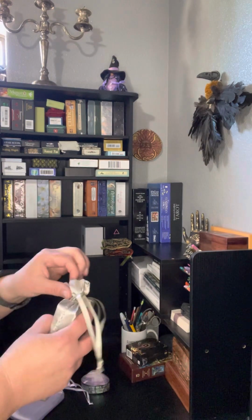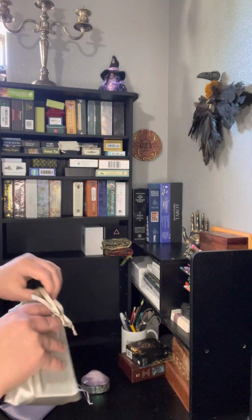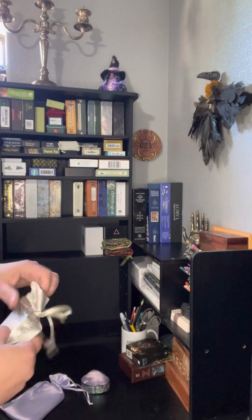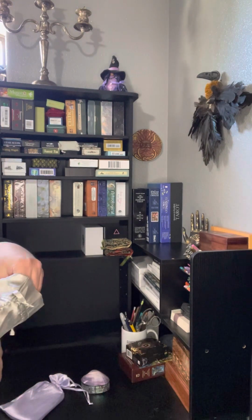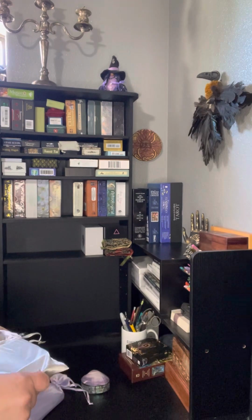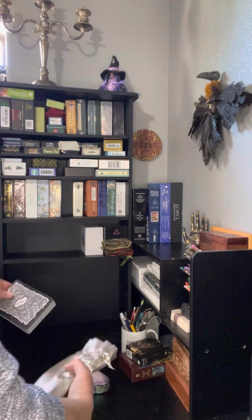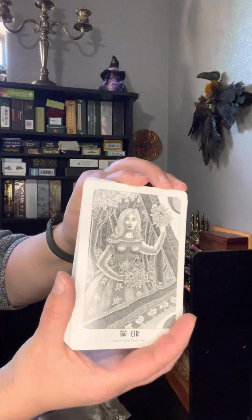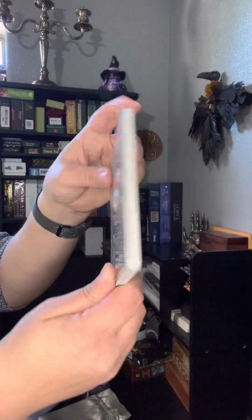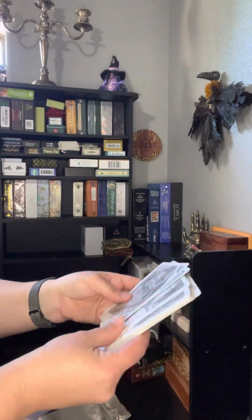This one I think is, open this. Is this the, I think this is the Bifrost Oracle, the guide to Yggdrasil. I'm pretty sure, yeah, it is. Yeah, this is a gorgeous deck too. I haven't quite figured out in what way I want to best use it or read with it.